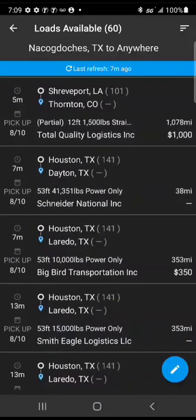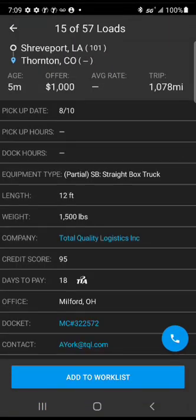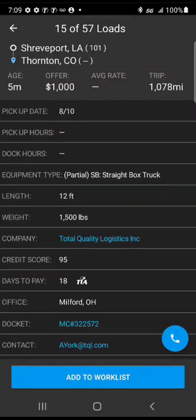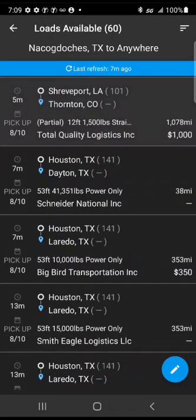Let's see. A lot of times this one on top, Shreveport, Louisiana to Colorado, they don't have a separate category for straight box truck, but you'll see these a lot in the power only. It's for a straight box truck. So sometimes you'll see some really good loads and you get all excited, and then all of a sudden you're like, oh crap, it's for a box truck.